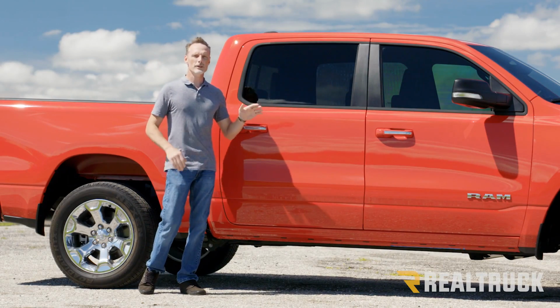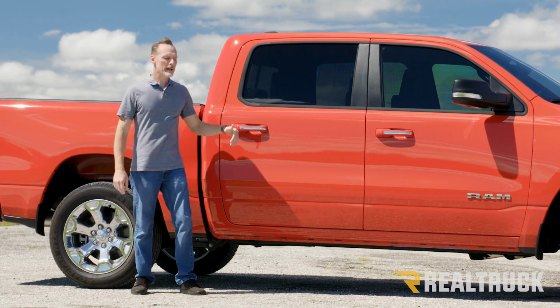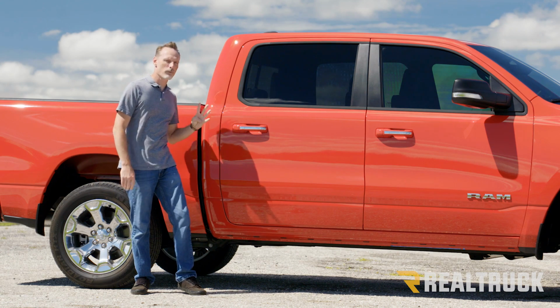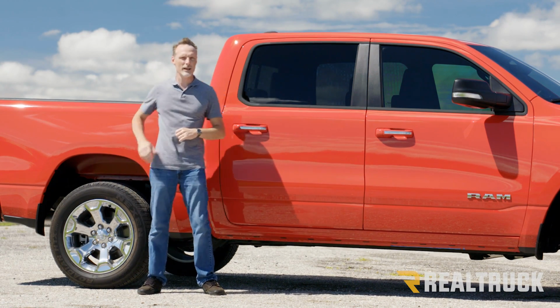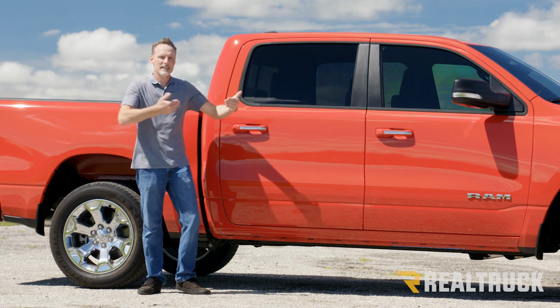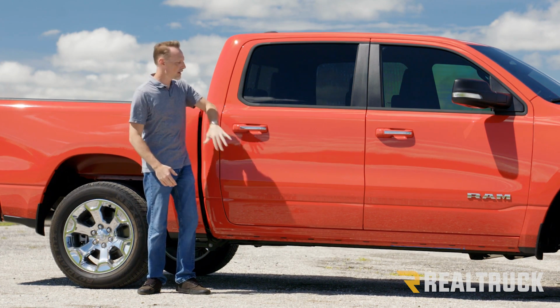Something else that's really good to know about the 2019 Ram, specifically in the crew cab, is they extended that cab length by 4 inches. Now, they did not take away from the front of the truck, they did not take away from the bed, they just extended the overall length of the truck by 4 inches. Where did they put that? They put it in the back seat.